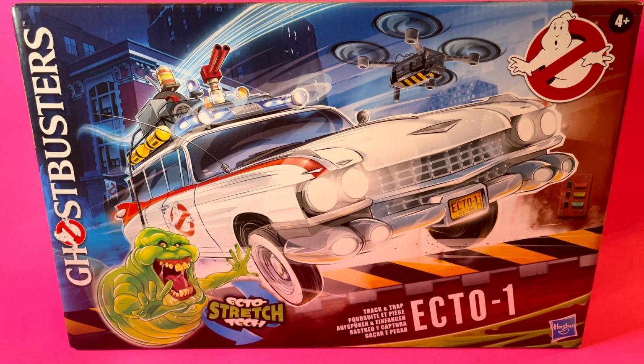This is a video review for the Ghostbusters 2024 Frozen Empire Ecto-1. So I just found this at Target. It's about beginning of January, and these are starting to hit. So I went out looking and found this. Didn't see any of the figures yet, but they are available on Amazon.